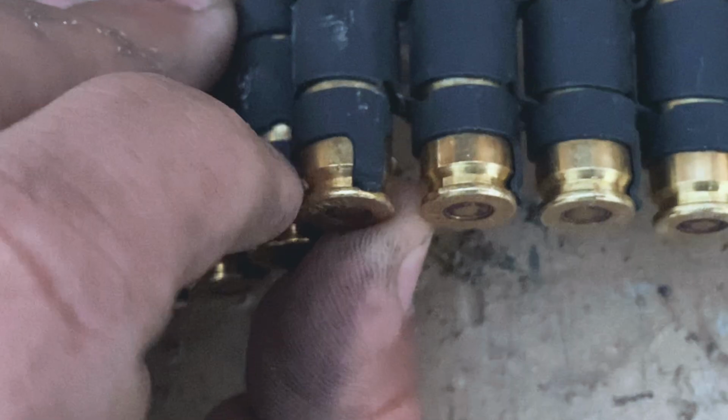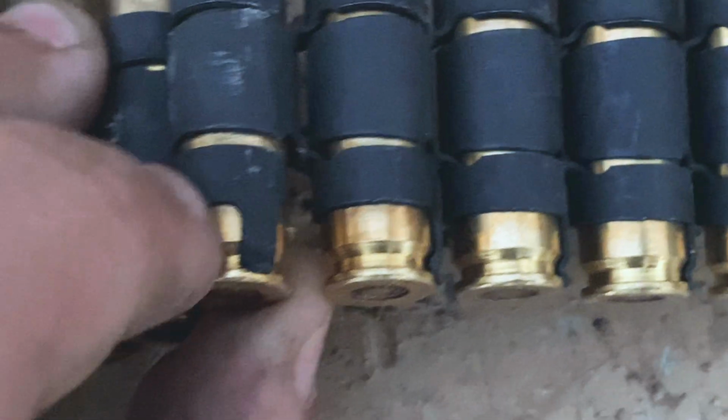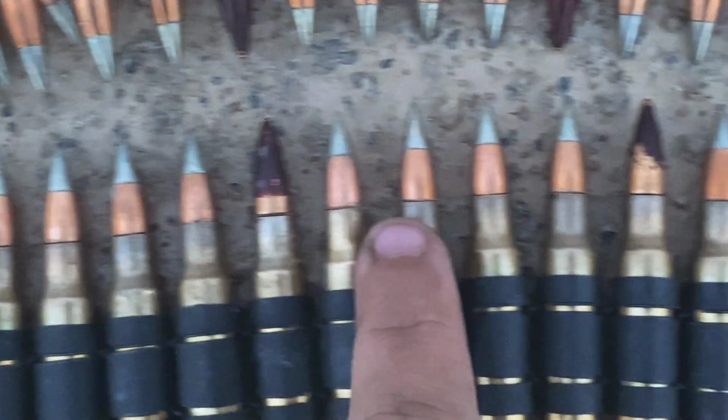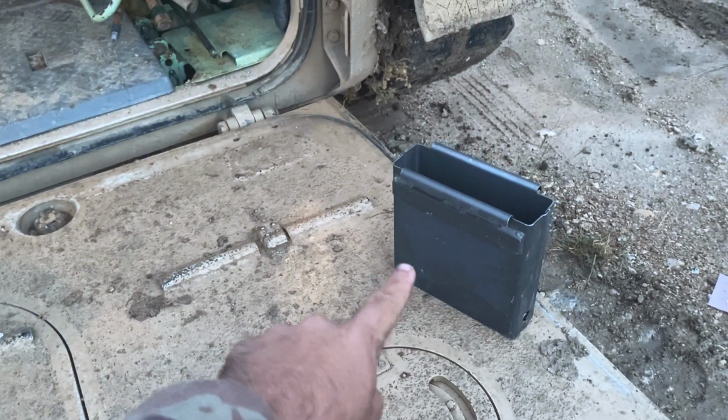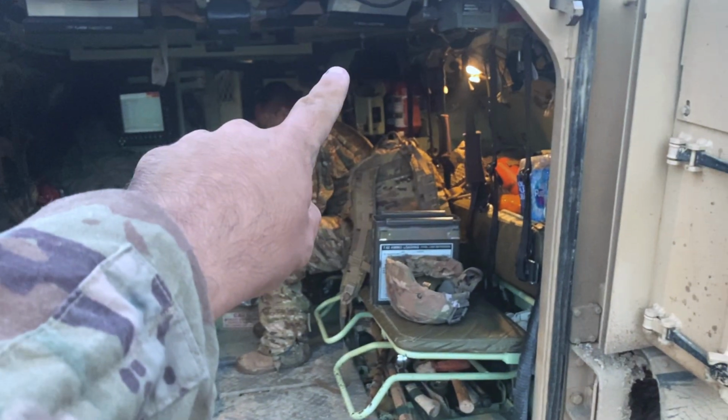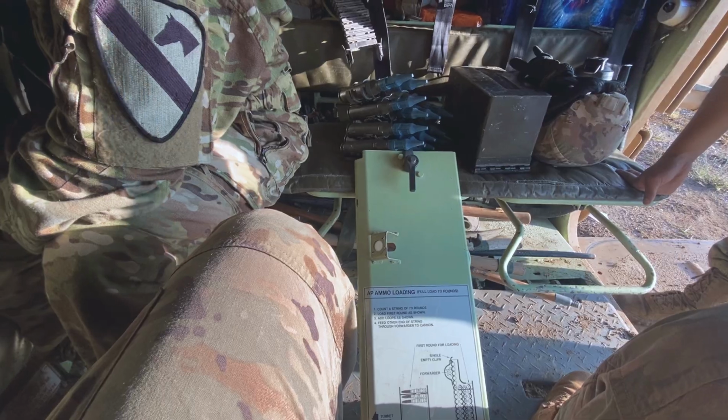Specifically, what I'm looking for is making sure this little metal lip is right in that rim. Sometimes if it's higher or lower, it could cause a jam. For reference, these are normal rounds, and this bad boy's a tracer. Then I'll put them in that box. The box goes in the turret, and we're good to go.